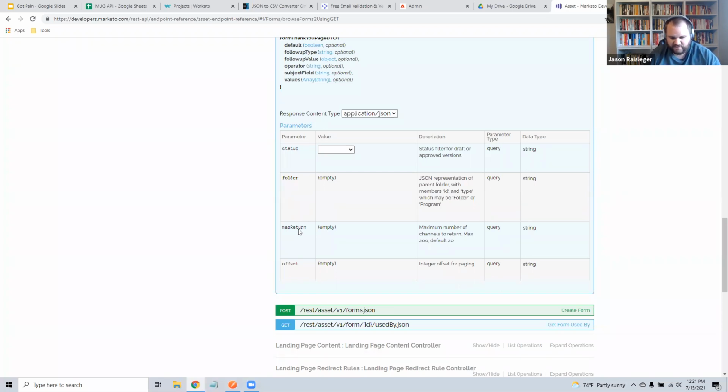So you always start at 0, but you can get up to 200 results at a time. If you wanted to run that once, but then wanted to get the next batch, you would have to change the offset to 200, and then after that one, change it to 400. So that's how the max return and offset work. And it says here the default is 20, but the max is 200.